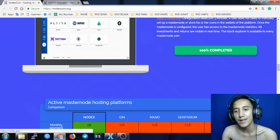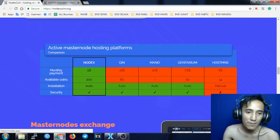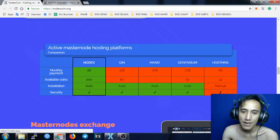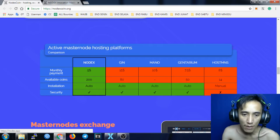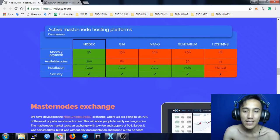Yes, already 100% completed, and this is the active masternode hosting platform comparison, and the monthly payment is only $5 with NODEX. With another token, it's also very, very different, very, very high compared to NODEX. And available tokens are only 200. And installation is auto, guys. It's easy, and security is very, very good.